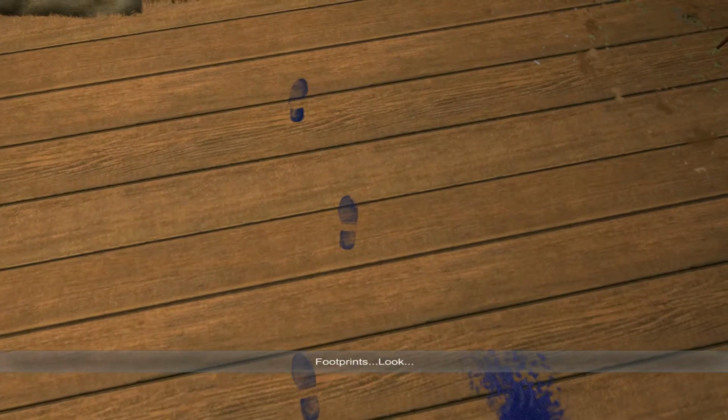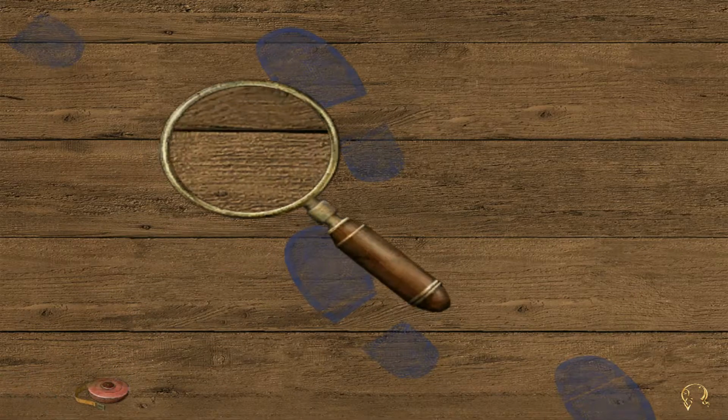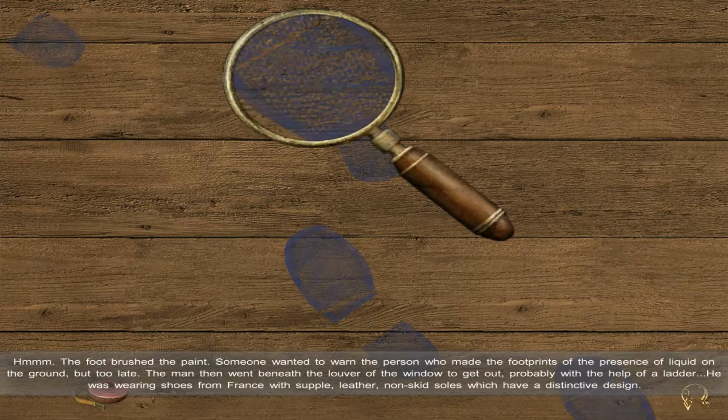Footprints, look! The foot brushed the paint. Someone wanted to warn the person who made the footprints of the presence of liquid on the ground, but too late. The man then went beneath the louver of the window to get out, probably with the help of a ladder. He was wearing shoes from France with supple leather non-skid soles, which have a distinctive design.